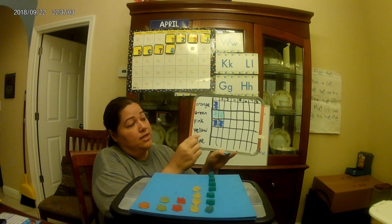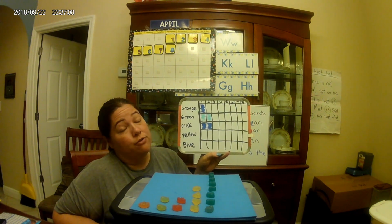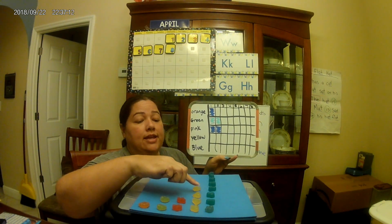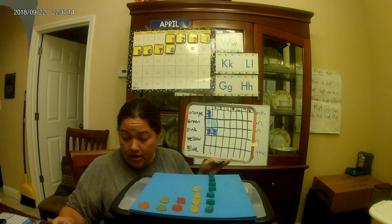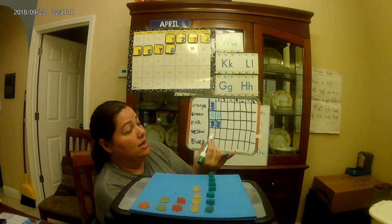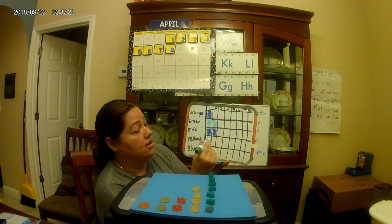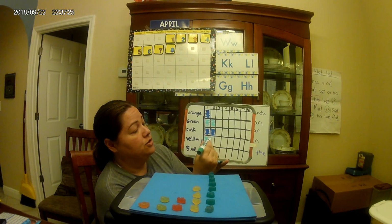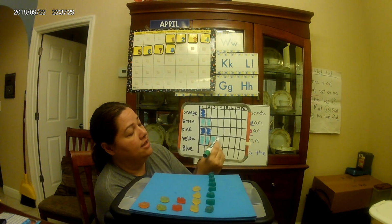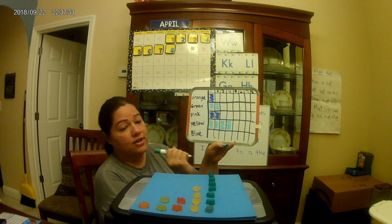Alright, now next one is yellow. Yellow. So how many yellow fruit snacks do I have? 1, 2, 3, 4. Okay, I'm going to use my green again. So I go here to my yellow, and I'm going to color how many boxes? 4 boxes. So I'm going to go 1, 2, 3, 4. 4 boxes for yellow.